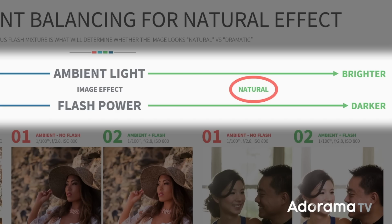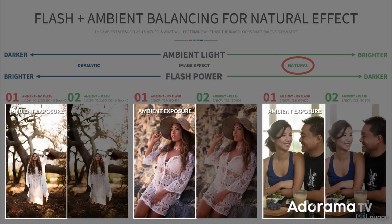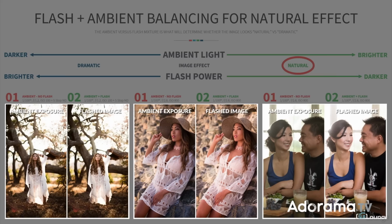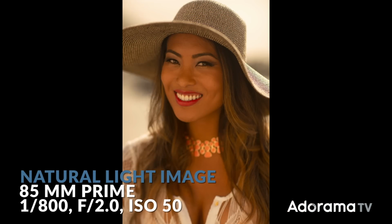When you look at the before and after in each of these, you'll notice that the ambient exposure is very bright already, and each image shows just a little bit of flash being added. I want to dive into this so you guys can see it a little bit closer. When we look at these images where we're going for a natural look, your base exposure is already very bright.